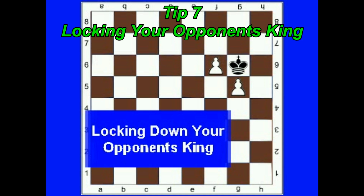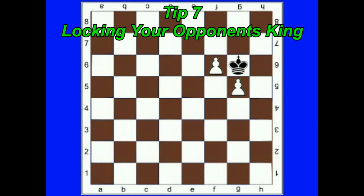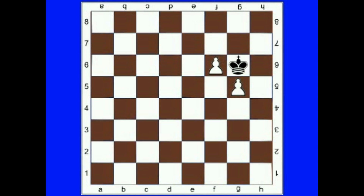Locking down your opponent's king. Okay, back to pawns yet again. An important tidbit in chess is the fact that you can lock your opponent's king to one area and make it impossible for him to move from that area without losing the game. That being through the use of 2 connected passed pawns.